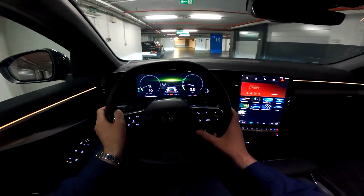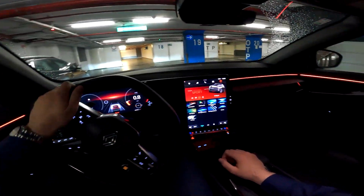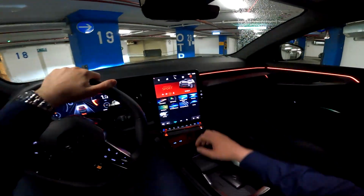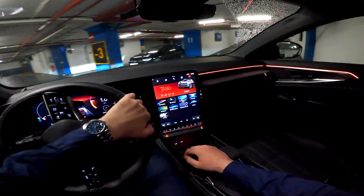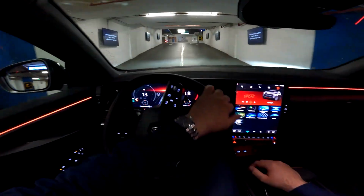So if we put the sport, you will see new layout of the digital cockpit and also the red ambient lights that suit the car very well, I think. Do you agree with me? Tell me in your comments.